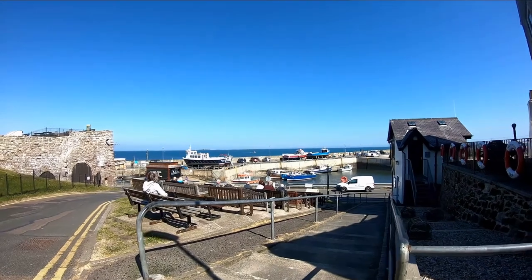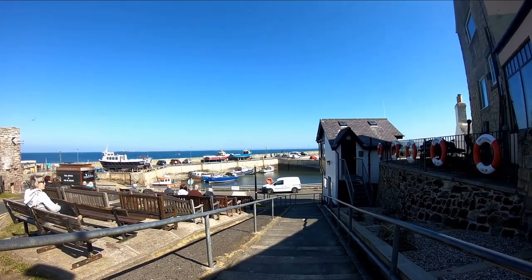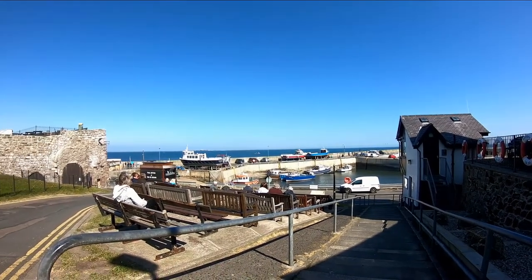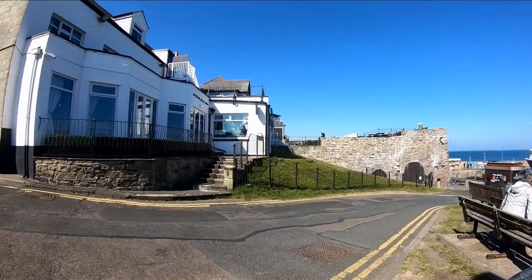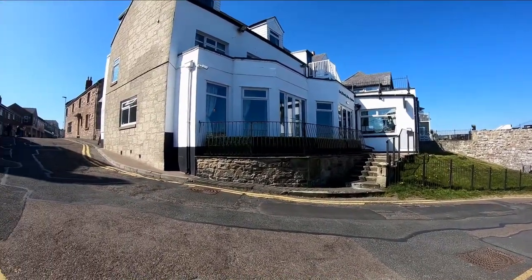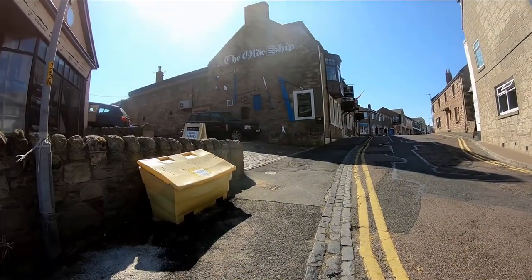We're now at the top of Harbour Hill, where we saw people enjoying their fish and chips and ice creams earlier. The white painted building opposite is the Bamburgh Castle Hotel, which again is very highly regarded for the fine quality of its food.